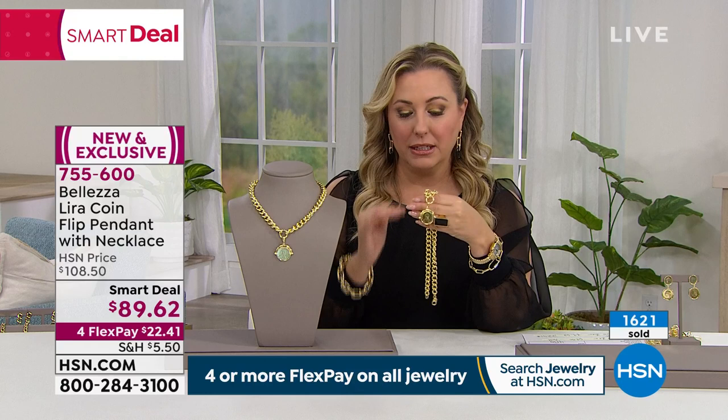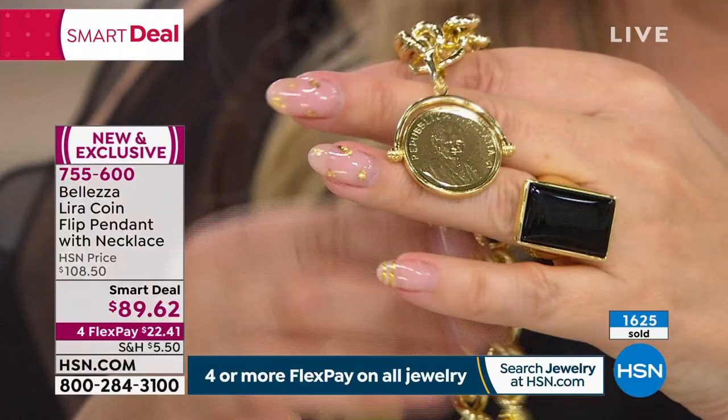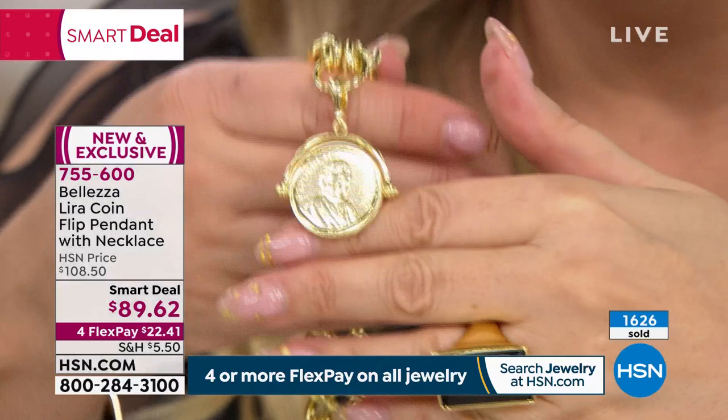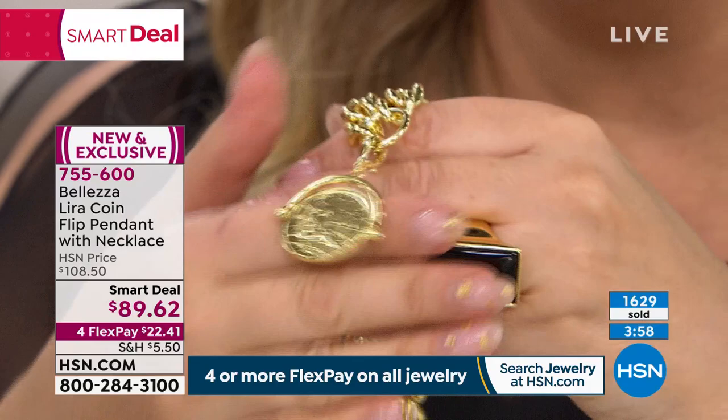Why is that important? Because Italian chains are some of the most expensive. And you can see when you twist it how it doesn't get kinked up. In the jewelry world, that's how you tell the quality of a chain: you twist it around and see if it gets any kinks in it. This is a beautifully made chain, and it also flips so you can have the front or the back when someone is looking at it. This is really a gorgeous piece.